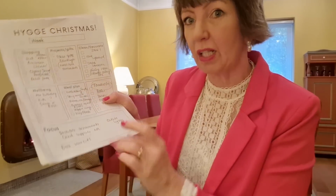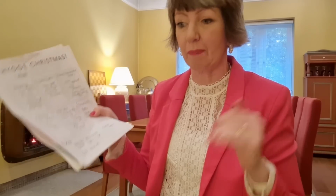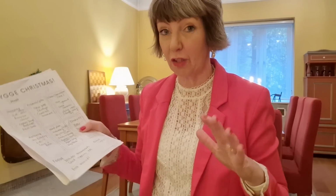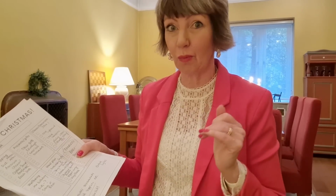But on my list for this week, I want to go through the boxes of decorations that we have in the basement. Now, I'm not decorating for Christmas right now, but I caught myself the other day looking at some Christmas stuff in the shops. I don't need any more Christmas things. And I think it's really helpful if you go through your boxes of Christmas stuff right now, because you will find things that you're probably not going to use again.